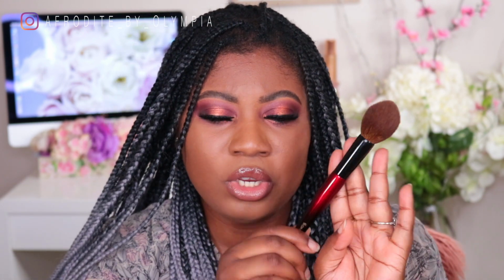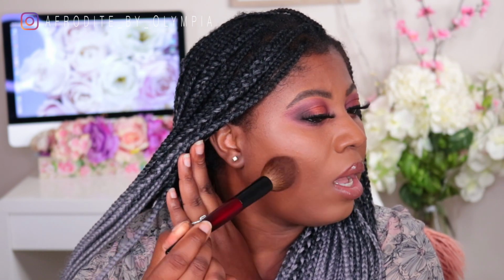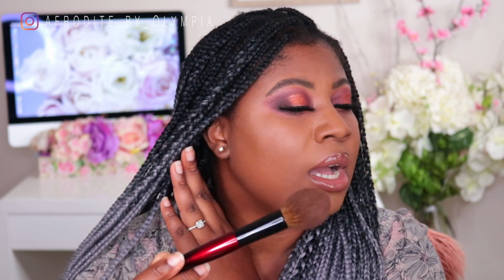And I suppose the only other one that I would recommend for bronzing would be the Inkey Pro. I did use this in an eye look video under my eyes. It's great for targeted bronzing because it comes to a point. This retails for $75 US as well, and it just fits right in there and blends it out beautifully. So that's another good option.